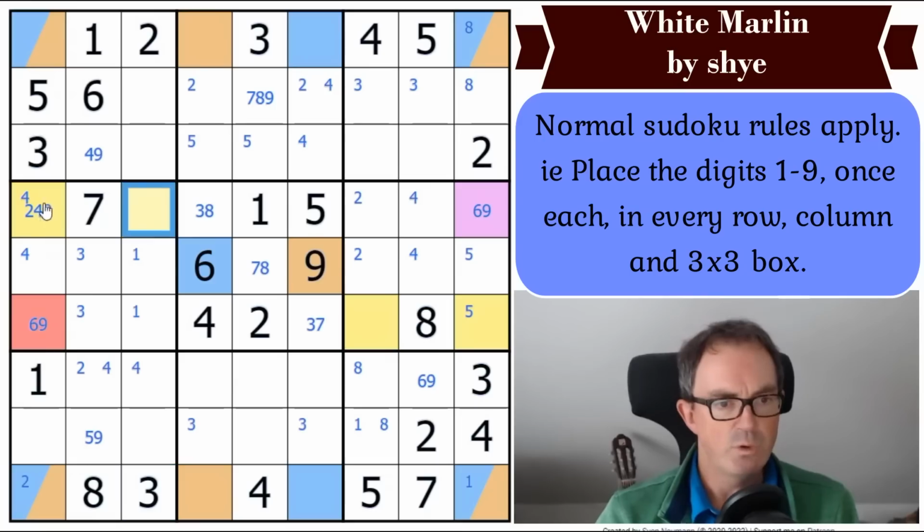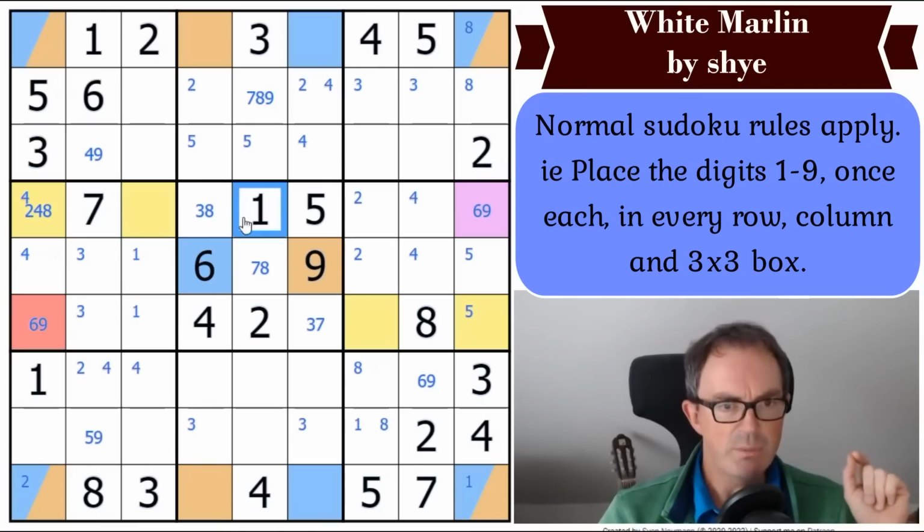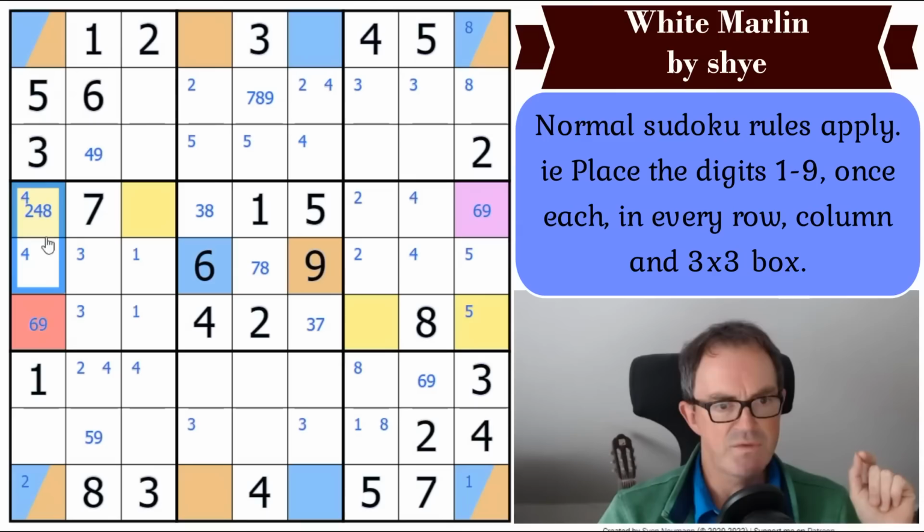Oh, not 4, because we've got 4 over here. Ah, this one's better. Hang on, let's check this one. This one can't be 1, 2, 3. It can't be 4 because of the early pencil mark we put over here in box 4. So it's not 5, it's not 6, it's not 7, it's 8. It's only got... That's beautiful.